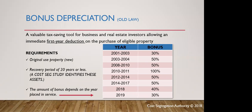Yep, every year they would use this bonus depreciation to kind of stimulate the economy. So they would look at how the economy was doing, how the markets were doing, and they'd say, okay, we really want to stimulate building, and we want people to go out and buy new stuff, build new stuff. So let's give them a bonus. Let's say they get to depreciate it quicker if they buy it in this period. And here's how quickly they get to depreciate it. So that's all old tax law.